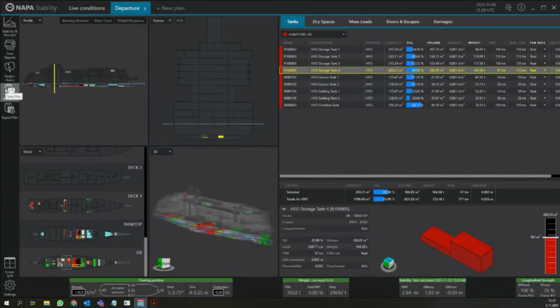Then we have the save plan button, which is connected to this plan concept. So if you have created a condition of your own, then you can click this button and save it for further use or future use. And then finally you can export the plan. Basically the loading condition information can then be transferred to some other NAPA stability solution or for emergency response service, for example.